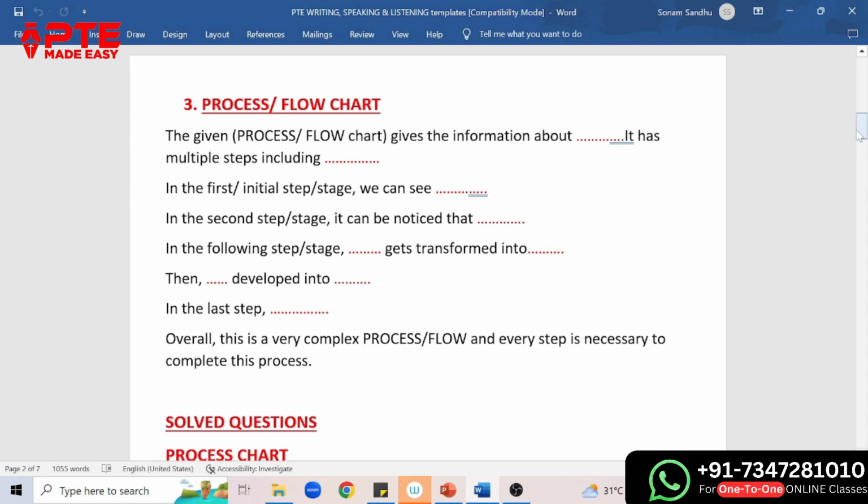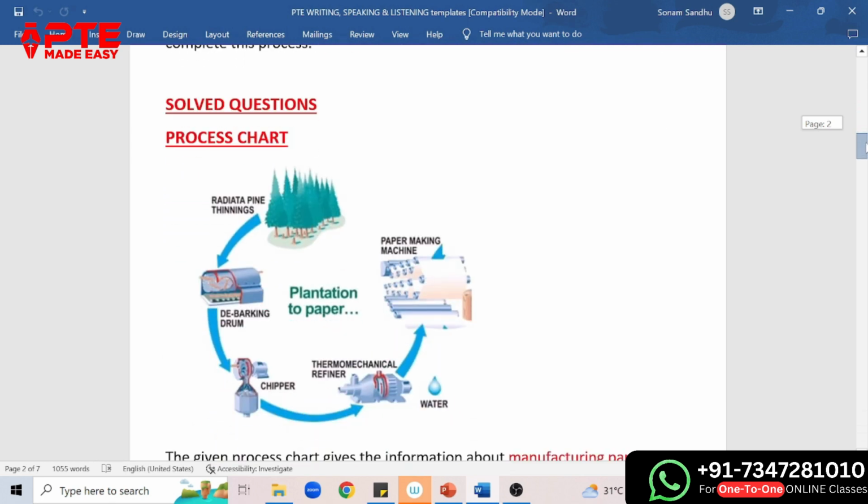Now, let us look at the question. So, I believe you all are able to see the image. It is basically a process chart in which production of paper is being done. You can see that there are various steps involved. The first step is taking out radiata pine thinnings, then debarking in the drum. Then we are using the chipper to chip it. Afterwards, we are using a refiner to refine it. We are adding some water. And then in the paper making machine, we are manufacturing the paper. Okay. So how will we use the template in this? Let's look at the template now.